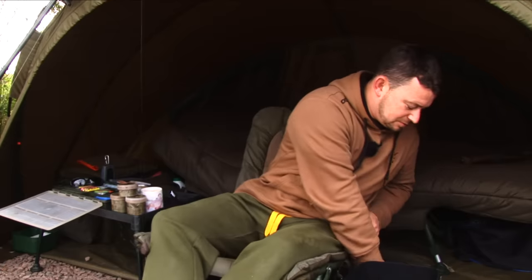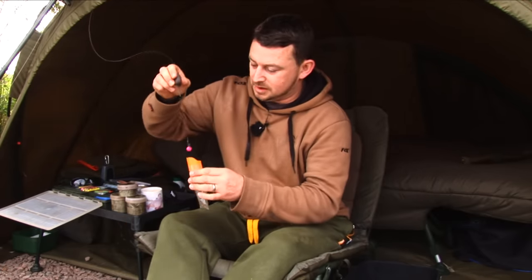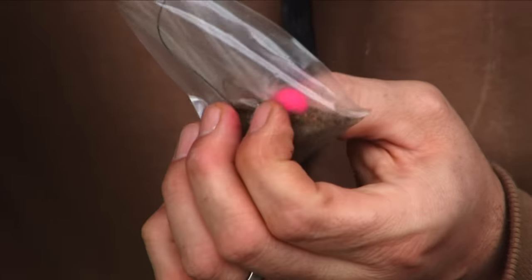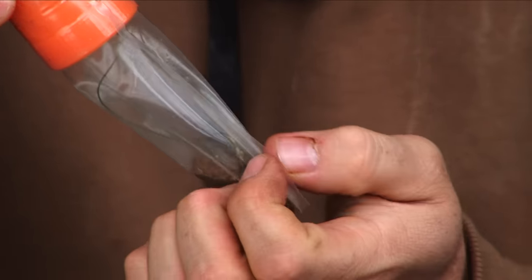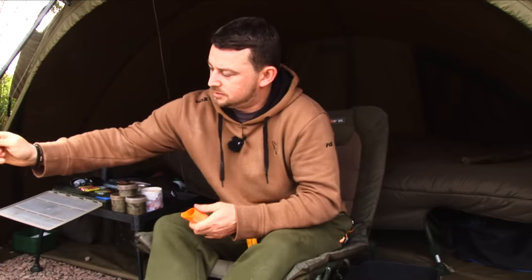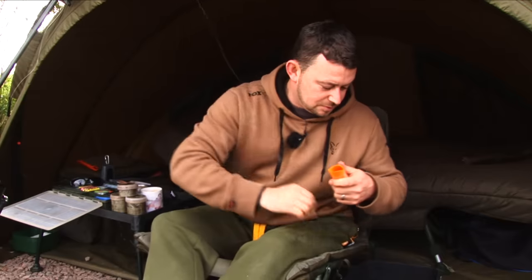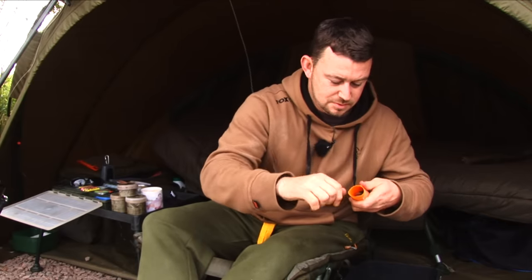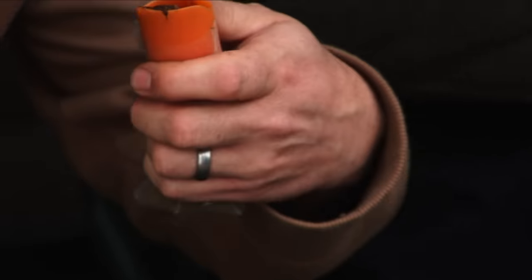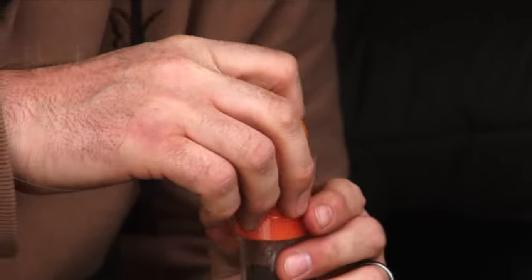Right, I'm going to put just a little tiny bit of ground bait in the bottom there just to bed the hook bait into. Just going to feed the hook bait into the corner. Just manipulate it to get the rig to exactly where I want it. Okay, I'll feed some pellet into it. It's only a small micro pellet suitable for bag fishing. It'll give us a really nice, tight, compact bag.